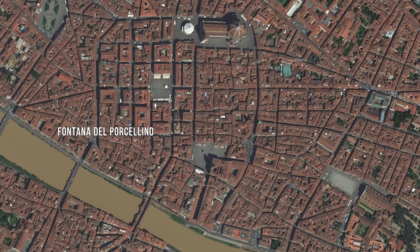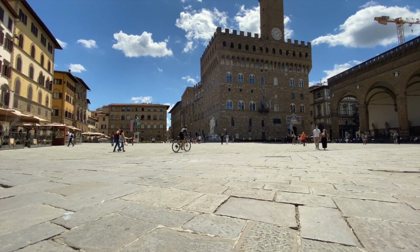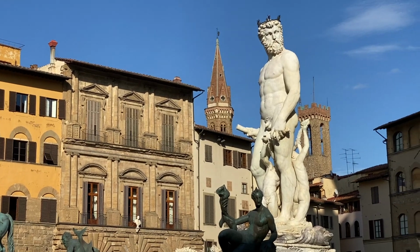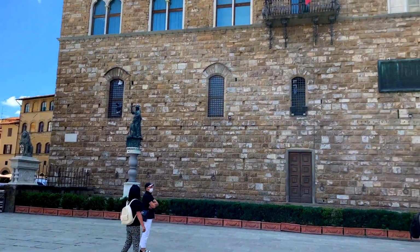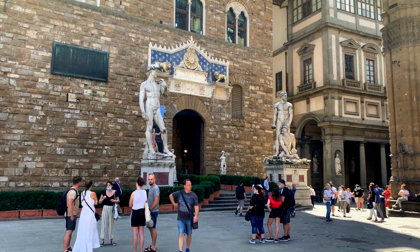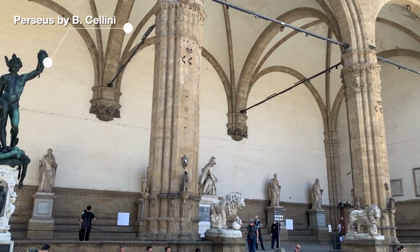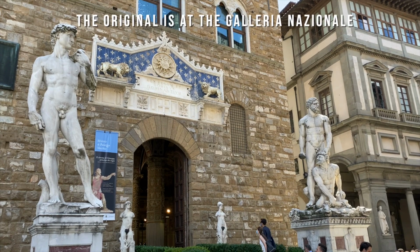And now we're off to the Piazza Della Signoria. This is where the history of Florence began and still maintains its reputation as the political focus of the city. This is the Palazzo Vecchio, currently used as the city hall. And here you see the Loggia dei Lanzi with the bronze statue of Perseus and Medusa. And here you see a copy of the David.